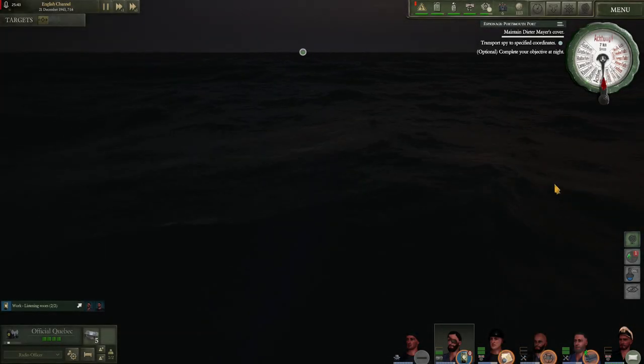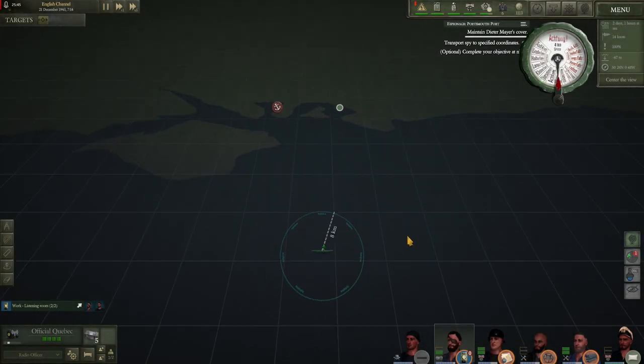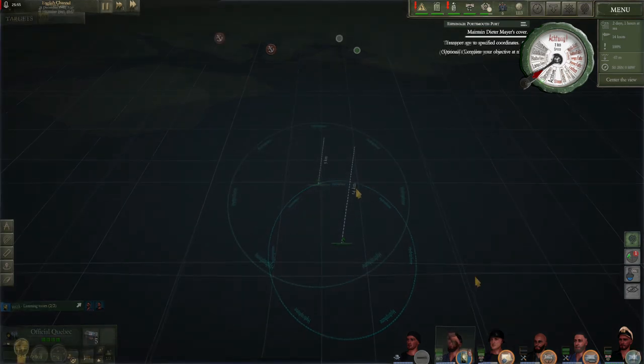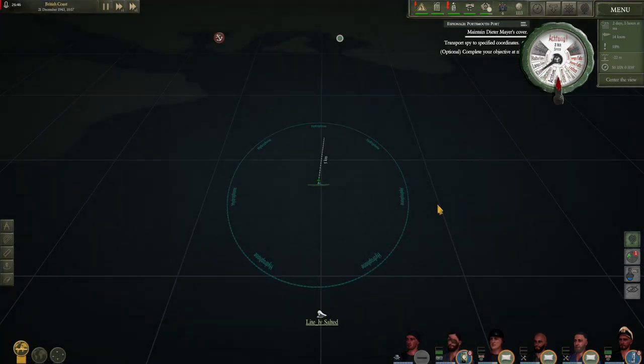It's 7 o'clock in the morning. We do not appear to have any neighbors. Perhaps we'll keep creeping forward. I do want to complete this mission under the cover of darkness, however. I think we'll hold position here and wait the day out.